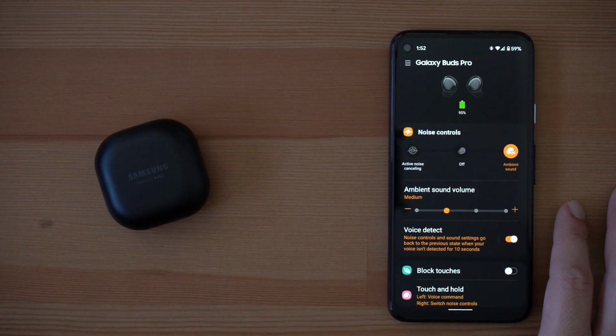And finally, there's voice detect. I can't tell the difference. Voice detect still takes the same amount of time to get activated, and it still gets activated even if you're talking to yourself very quietly. Personally, I wish there was an option where you could set the sensitivity as to when voice detect gets activated, but nonetheless, voice detect is just one of those features that I just won't be using.